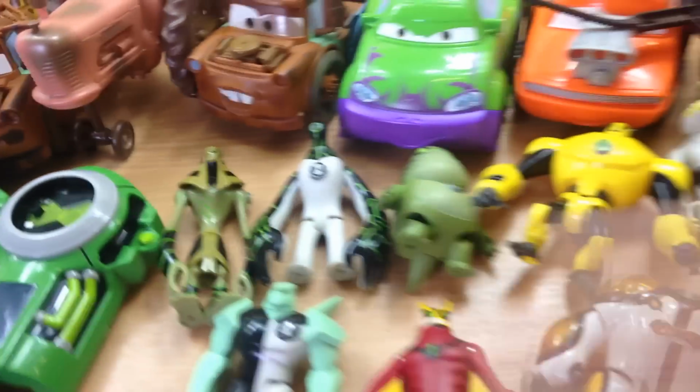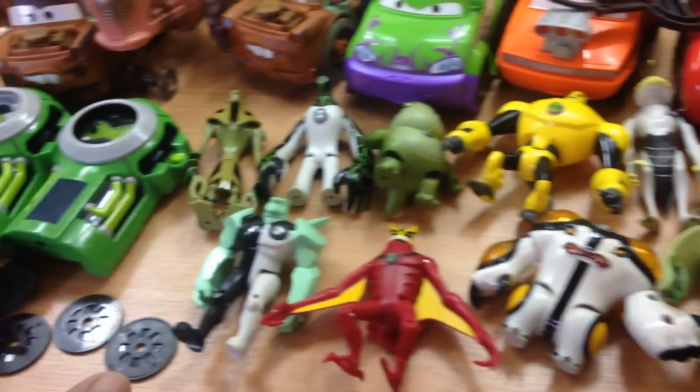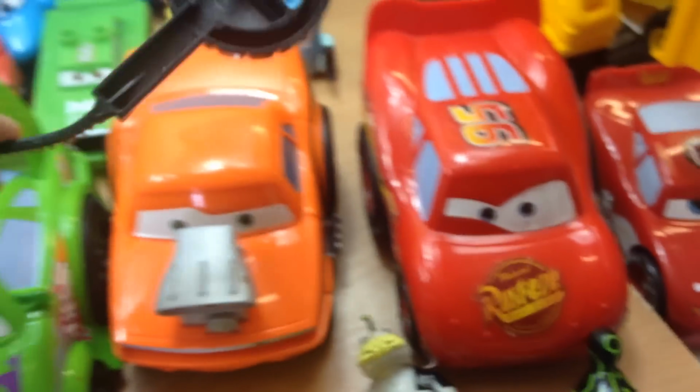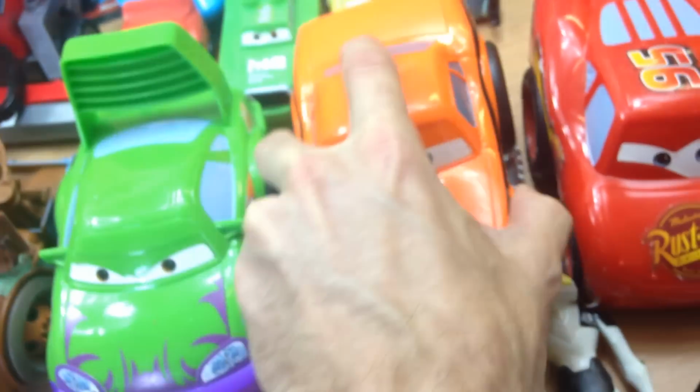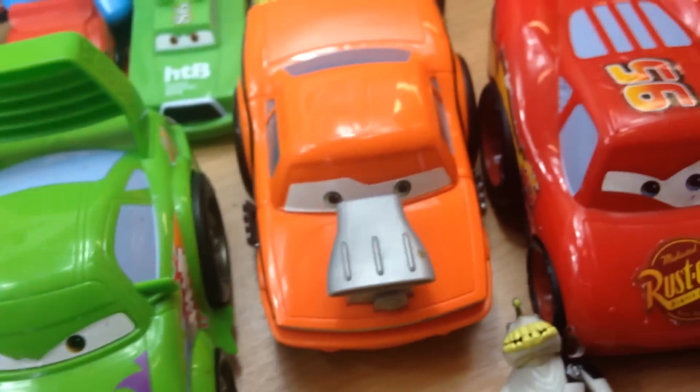All of the Ben 10 stuff worked out at £10 for everything, including all the stuff I haven't even been through yet. So that's pretty cool. Disney Cars stuff. These ripcord ones are pretty cool. You pull this, there's a little slot in them all, and you put the ripcord in it, put it through, and then they zoom off. So I got all of those.